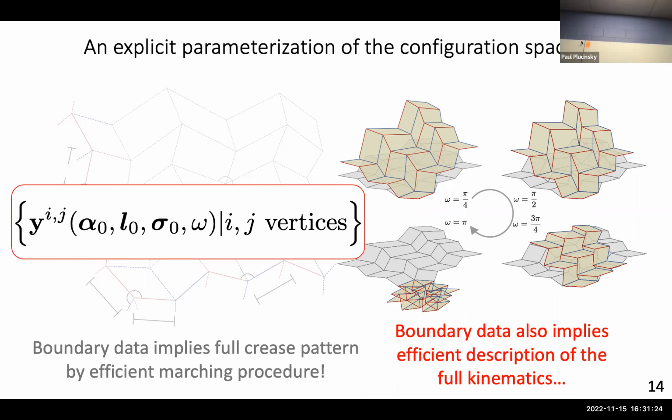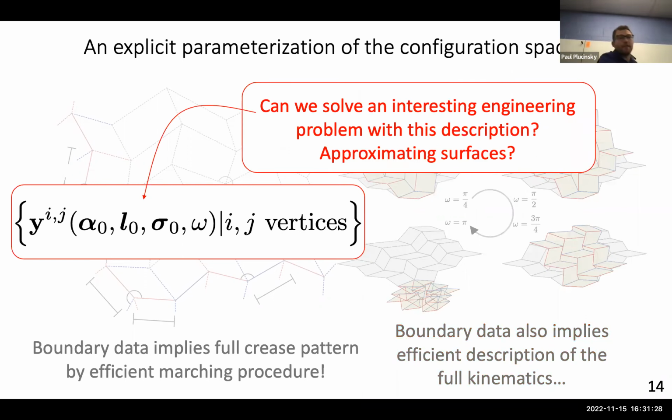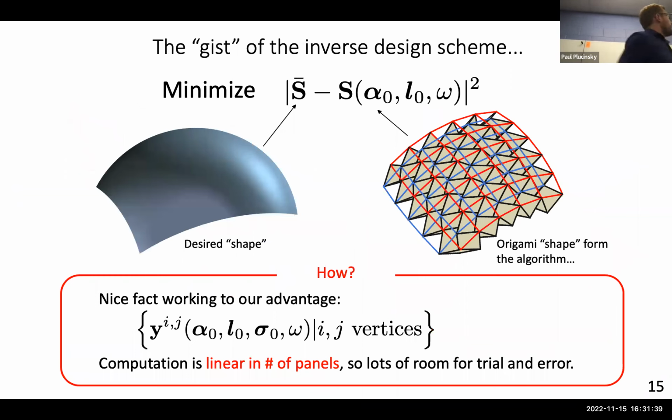And so that's great. So let's try to do something interesting. Can we solve an interesting engineering problem with this description? The problem we were interested in solving was, can we develop deployable origami that approximates fairly generic surfaces? So how do you think about this problem? Well, you have this explicit marching algorithm, as I'll call it. And it's very nice. The computation is linear in the number of panels. So it's about as fast as it gets to solve these kinds of problems.